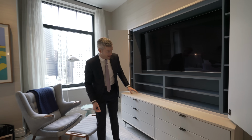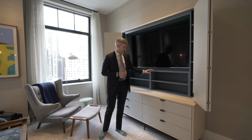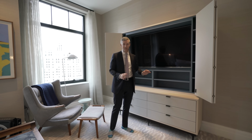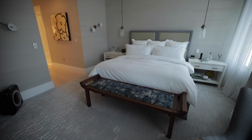And you can see how much stuff they don't have. All this storage space throughout. The blue here kind of matches the blue from inside the stove. And then you've got plenty of places to put things, except they don't have any things. They just keep this place really perfect and really nice. You've got this amazing carpet. Let's go to the secondary bedroom.